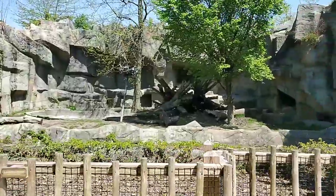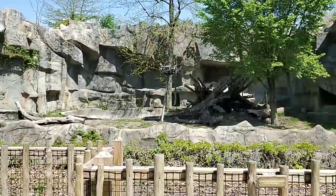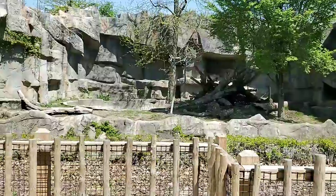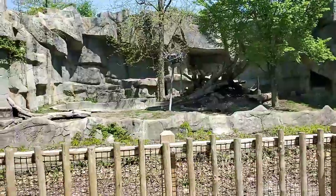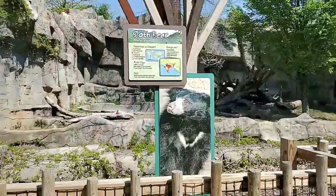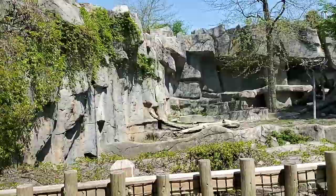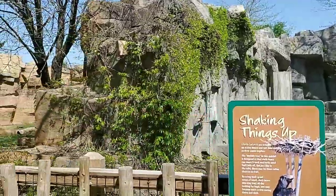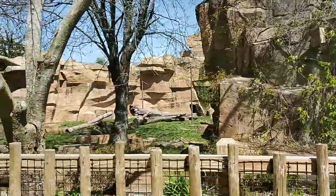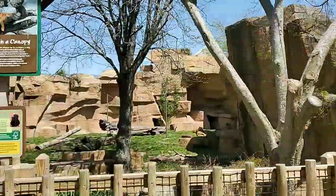Our next habitat is our sloth bear habitat, and I'm hoping that we might get a look at our 17-year-old female Hani. Hani, where are you? Kind of hiding in the back there? She might be behind that tumble of logs. Sloth bears are really incredible creatures. They live in a variety of forests, from really dry forest to wet forest in Sri Lanka and southern Nepal. And the thing about the sloth bears that's really interesting, they're big animals, but they eat just termites and ants, and they're specially designed for getting those ants and termites.